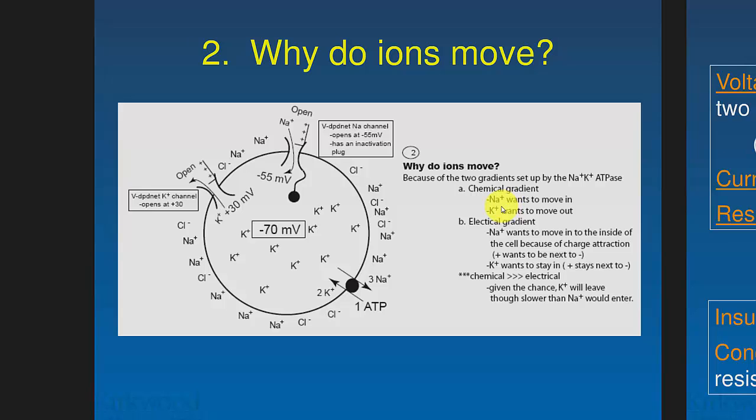Now the first one is obvious. That chemical gradient is set up so that sodium is packed up on the outside of the cell. Sodium likes to get away from other sodiums by diffusion, so it wants to go into the cell. Also, potassium doesn't like being packed inside the cell, so it wants out. That's the chemical gradient. But don't forget this minus 70.